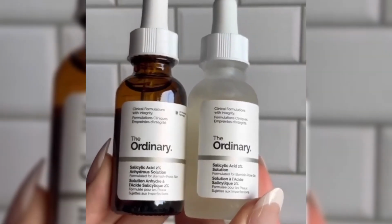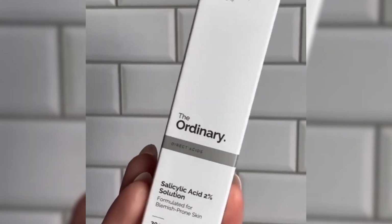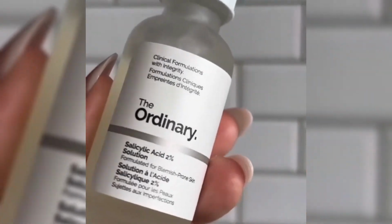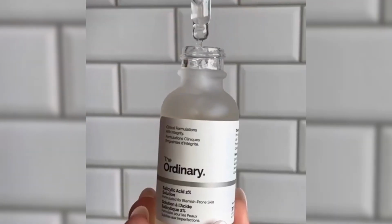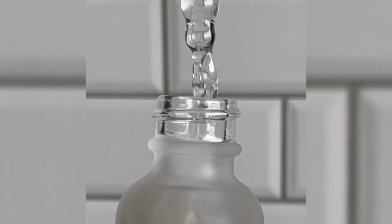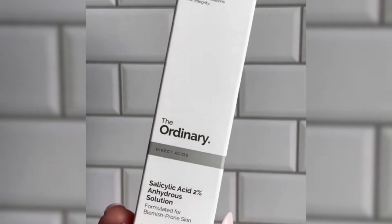Let's compare the ordinary salicylic acid formulations and which one is right for you. The salicylic acid solution is a water-based serum made with just the right amount of salicylic acid to smooth texture irregularities, remove dead skin scales, and reduce congestion for clearer skin. This formula is thinner and absorbs quickly, which is best for combination and oily skin types.